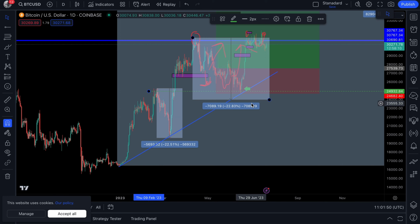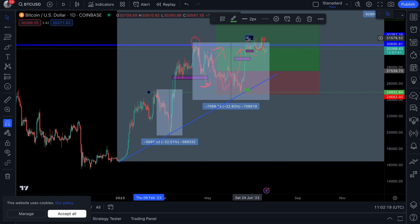So this is where you want to look for your long positions. And as you can see, this would be a very low risk trade. We could put our stop loss just below this resistance area, just below this support area, and our take profit would be at around $30,000. So we would be risking on this trade.